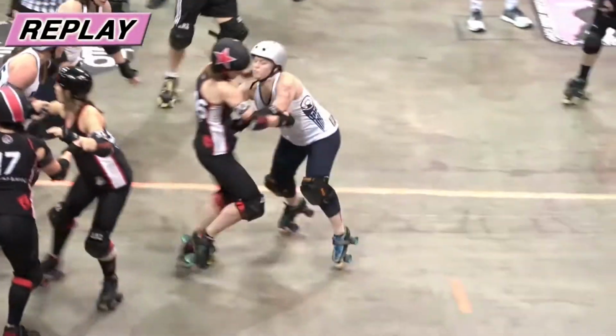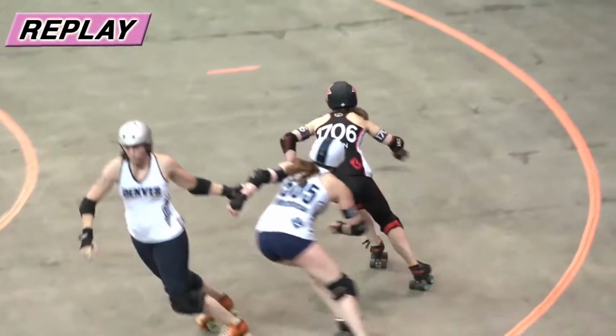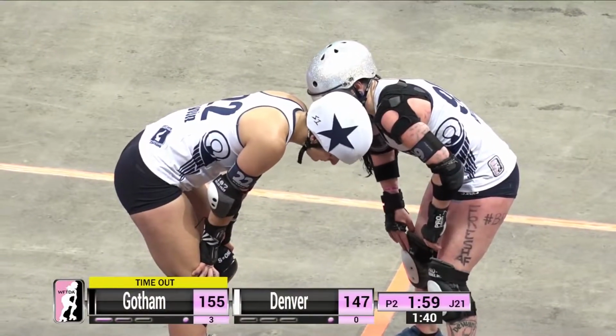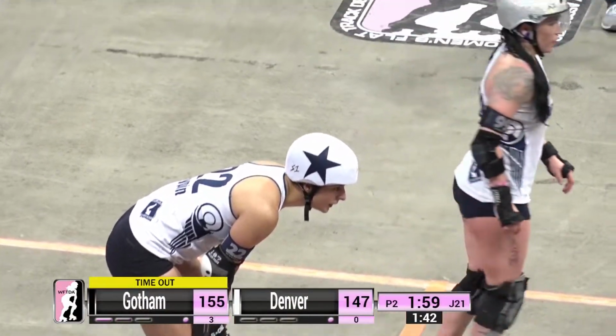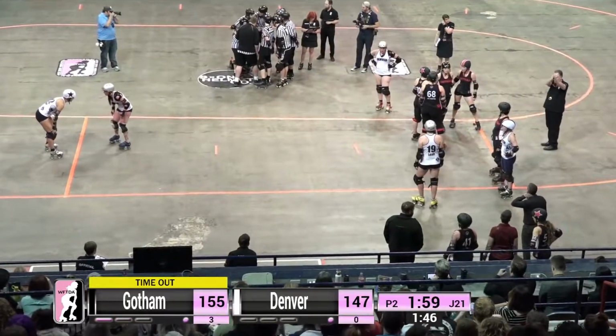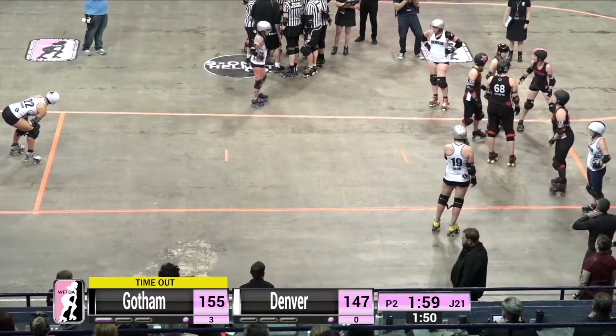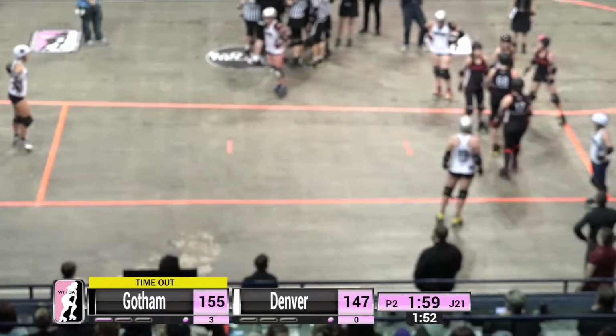There's Misty Maven getting around the outside and finding a way through the inside, as Misty Maven does. Just seeing that replay just shows how crucial it is to keep the hips in the direction of where you want to go. Maven doing that so well, executing that path with her hips there.